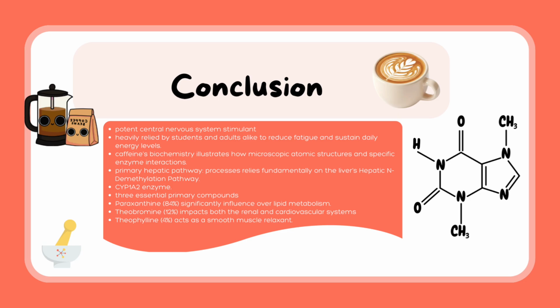Firstly, paraxanthine makes up the vast majority of this metabolism at 84%. It influences lipid metabolism. Next, theobromine makes up 12%, and it affects our cardiovascular and renal systems as a vasodilator and diuretic. Moreover, theophylline comprises only 4% and plays a medical role as a smooth muscle relaxant. And last but not least, studying the biochemistry of caffeine shows us exactly how microscopic atomic structures and enzyme interactions directly change our physiological responses from a single cup of coffee.